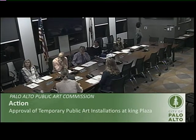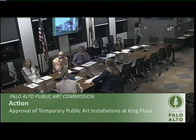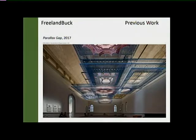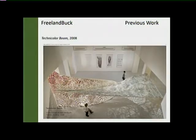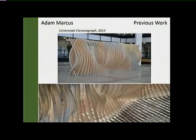So Freeland Buck is a collective who create very sophisticated canopy and pavilion-like structures. Their assembly pavilion appears solid on one side and completely porous on the other. They also make suspended ceiling installations for Smithsonian galleries. And then Adam Marcus from Oakland, a data-driven artist. Right, so 8,000 colored pencils. And then coming to the next slide.